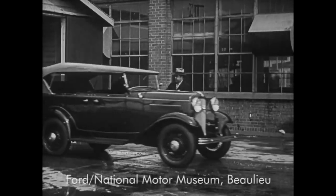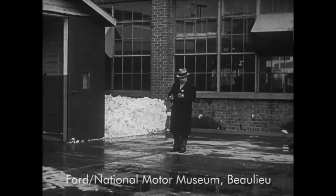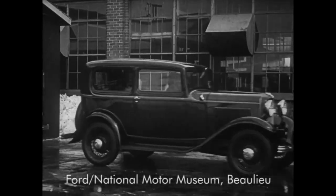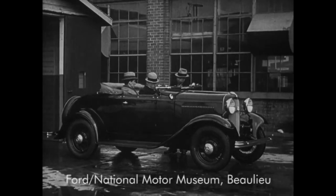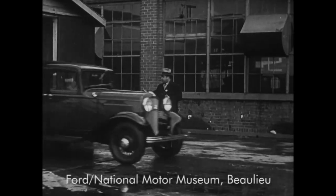Next, we have the Phaeton. And the two-door sedan. There's the Roadster. And last, the four-door sedan.